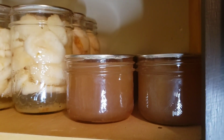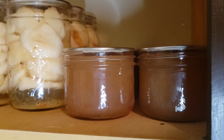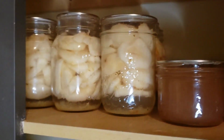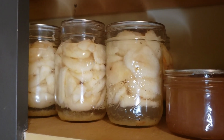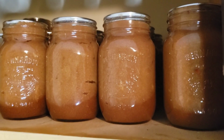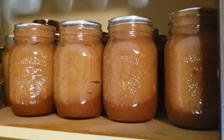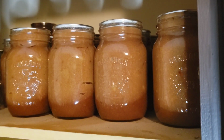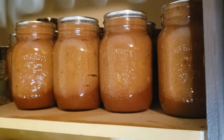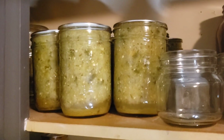I have pear jam. This jam did turn out. It did not turn out like syrup, which I was very happy about. I have pears in syrup. And then up here, I have pear sauce, spiced pear sauce. So my kids love applesauce and pear sauce, so we will go through this winter without a problem. And beside it, I have a couple rows here of salsa verde.